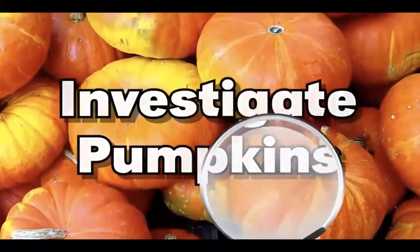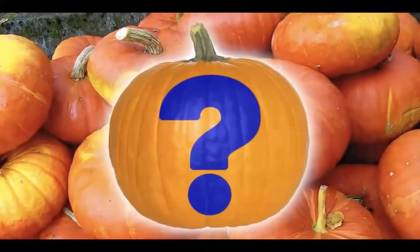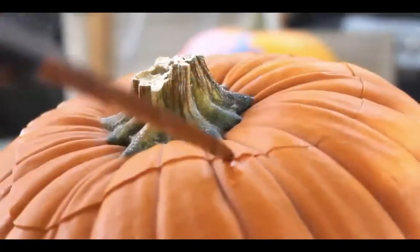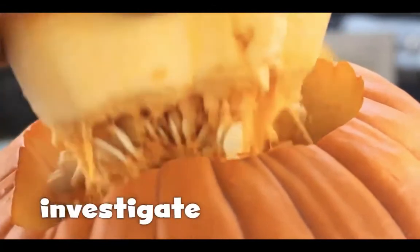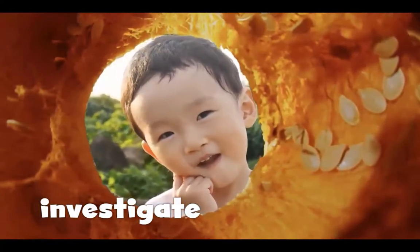Investigate pumpkins. What's inside a pumpkin? There's one way to find out. Open it up and investigate. When you investigate, you ask questions and explore.